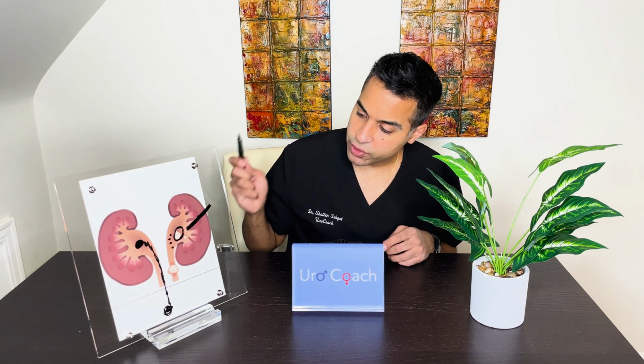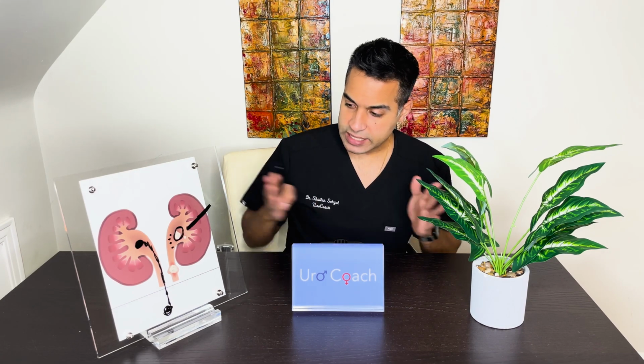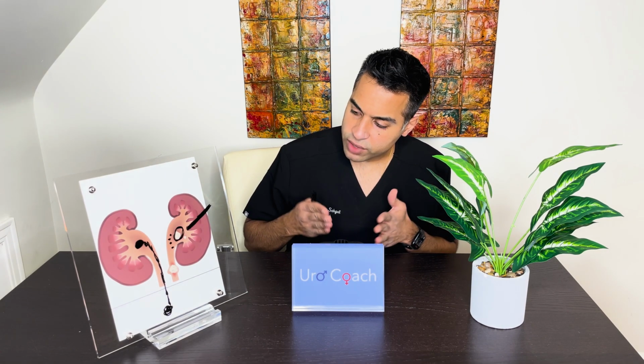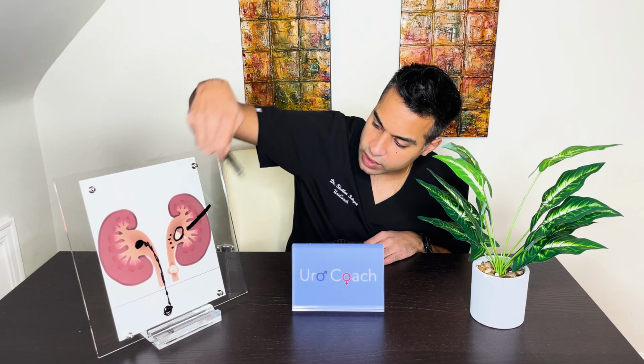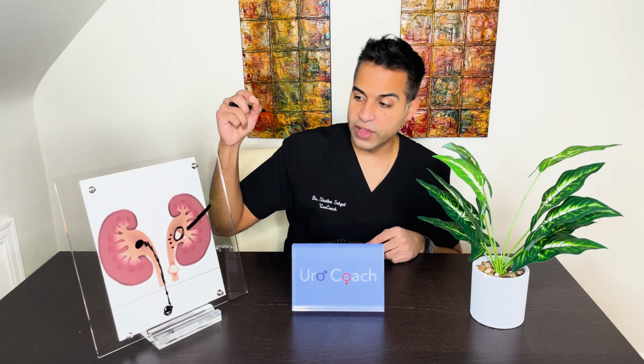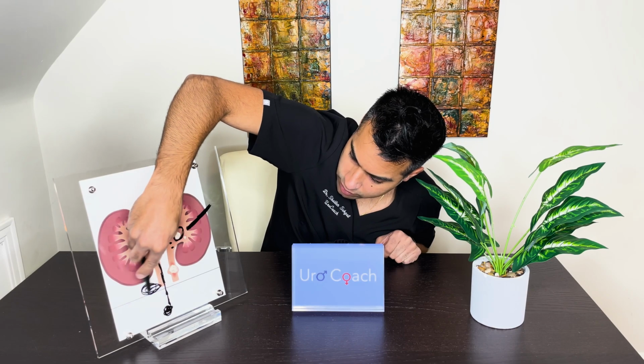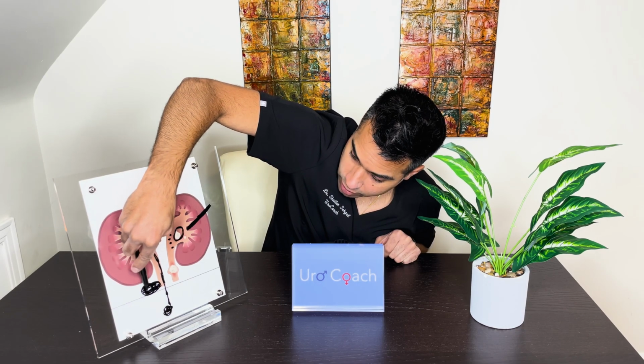Sometimes we'll see, this is another reason here too. It prevents obstruction from an extrinsic source. So let me explain what that is. Extrinsic just means outside the point of reference for in the body. So in the ureter here, this stent, let's say, God forbid, somebody had a lymphoma, they had a colon cancer, they had some type of obstruction in their abdomen, in their pelvis that's preventing urine from going from the kidney down to the bladder. So let's say it's here, and it's pushing on that ureter.